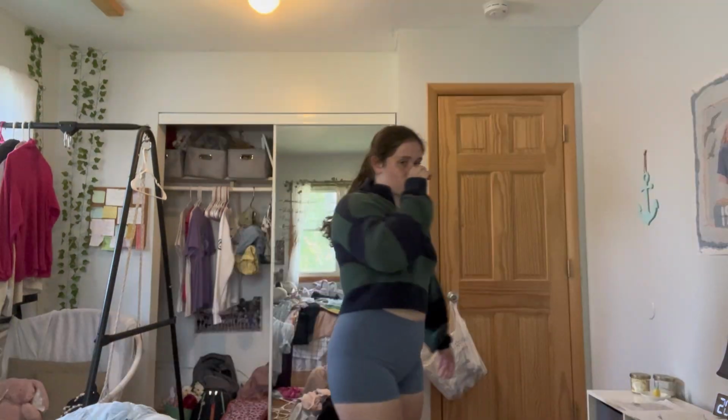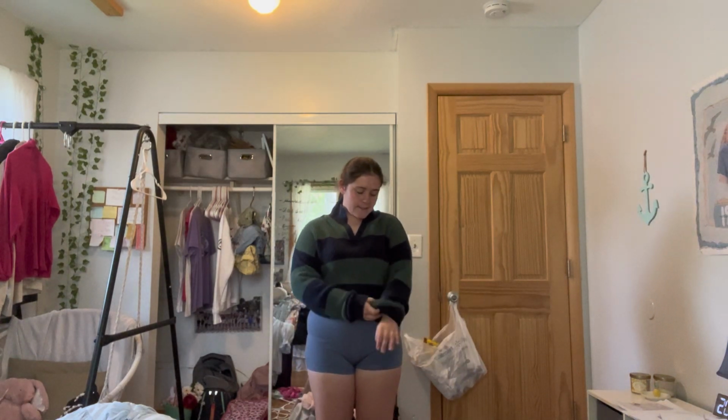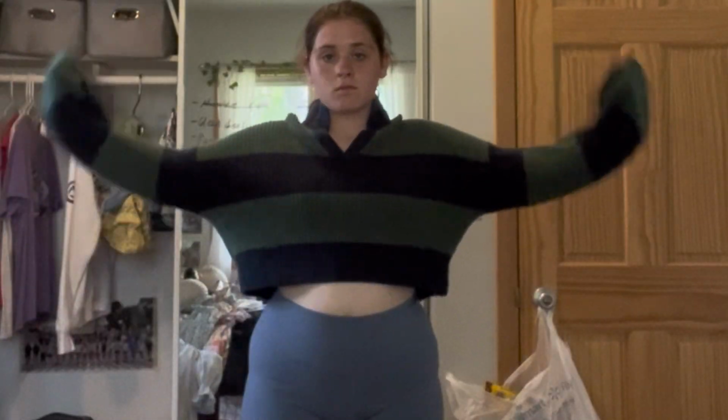I'm definitely keeping her. I love this top very much. This is from Hollister. I got this from my sister and I wore it to our 12th birthday. I don't know. It's cute. She's gonna go. We're keeping her.